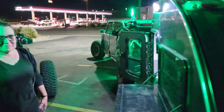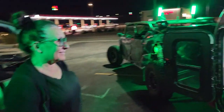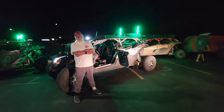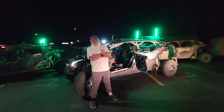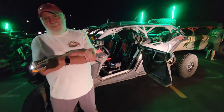So he said this is the wife's ride. That's right, Evil Queen. Well, you guys, you've done a great job with it. I love it. All right, guys, this is Conrad, 79 years old. I pray that I'm doing this at 79. So, Conrad, tell us a little bit about your machine.